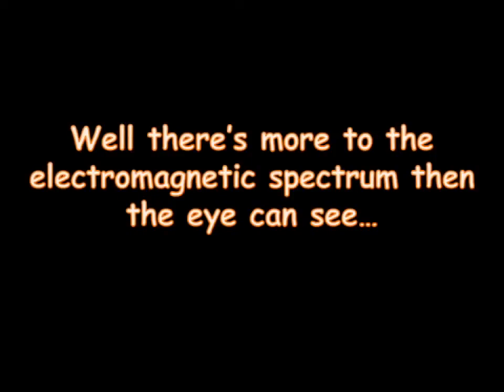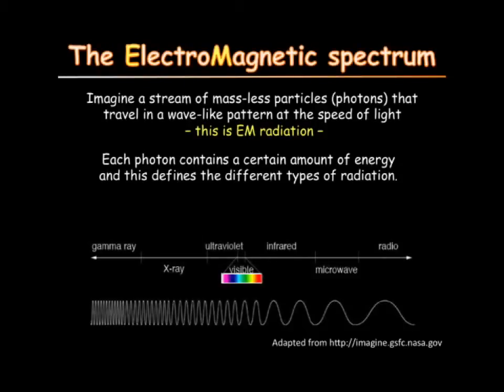Well, there's more to the electromagnetic spectrum than meets the eye. I'm going to quickly talk about photons once, and then I'm going to move on, I promise. So imagine this, a stream of massless particles, what we call photons, and they travel in this wave-like pattern at the speed of light, okay? Photons are kind of weird. They're both particles and waves at the same time, but we won't go there. But anyway, that is what we call electromagnetic radiation, EM radiation. Each photon contains a certain amount of energy, and this defines the different types of radiation.